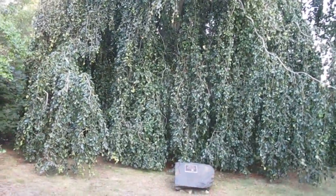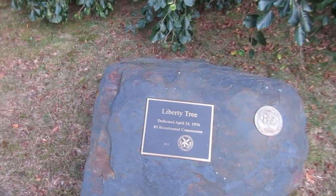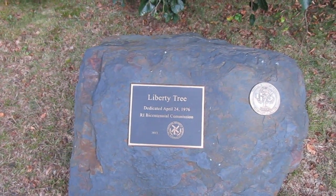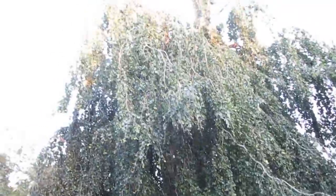They're pretty rare, but as a kid I used to love these. You can go inside them. It says Liberty Tree, dedicated April 24th, 1976, RI Bicentennial Commission. Someone please tell me what kind of tree that is, because I want one in my yard. That's just so awesome. Let's see if there's a way inside it.